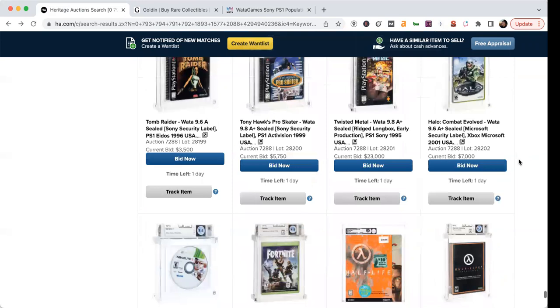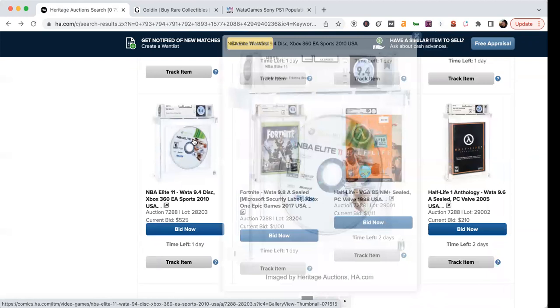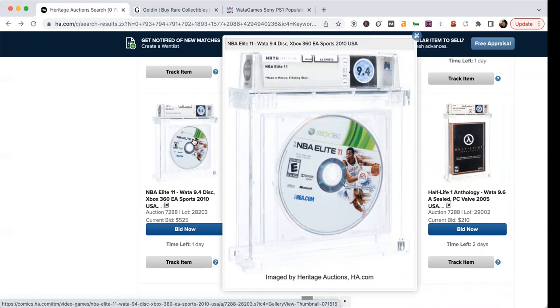All right, so we're on to day two right here. Fortnite. Oh, we got an NBA Elite Xbox 360 disc, dude. What a disc. Oh, shit. That's cool. That's definitely cool. That is hands down, I didn't know they'd done that before. That's the coolest thing in this auction. That's right, Josh porn right there.